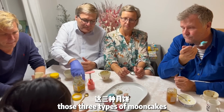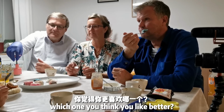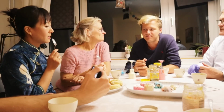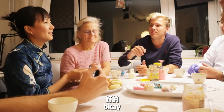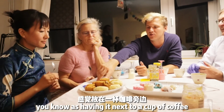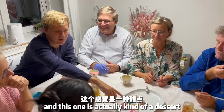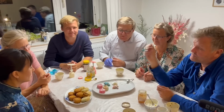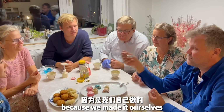Those three types of mooncake, which one do you think you like better? I can say which one I like least. Okay. It's most like a cookie, you know, as having it next to a cup of coffee. And this one is actually kind of a dessert. Dessert, exactly. Okay. This one was definitely the most fun, of course.